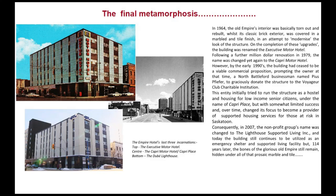However, by the early 1990s, the building had ceased to be a viable commercial proposition, prompting the owner at that time, a North Battleford businessman named Pius Pfeiffer, to graciously donate the structure to the Voyager Club Charitable Institution. This entity initially tried to run the structure as a hostel and housing for low-income senior citizens under the name of Capri Place, but with somewhat limited success, and over time changed its focus to become a provider of supported housing services for those at risk in Saskatoon.